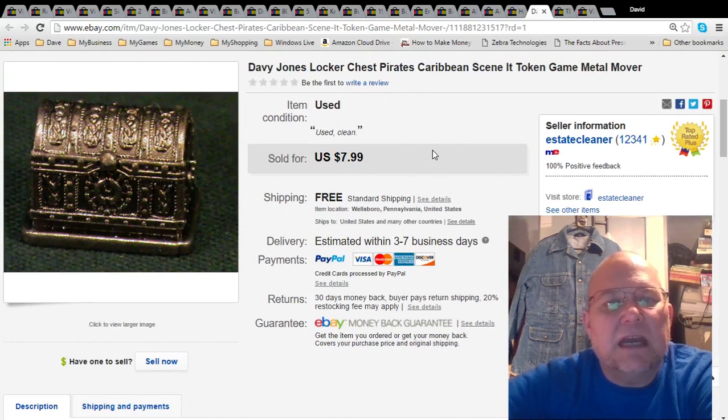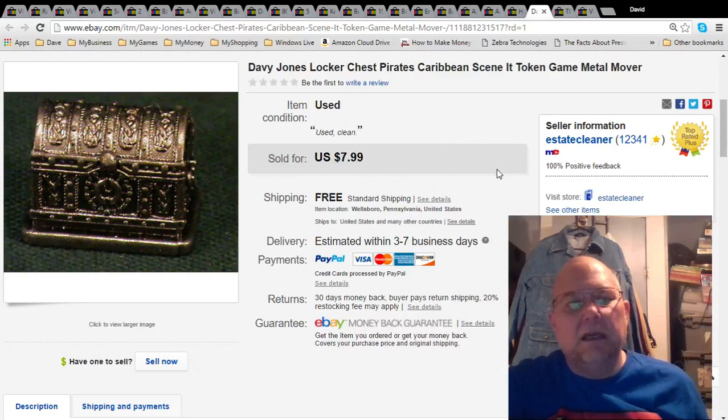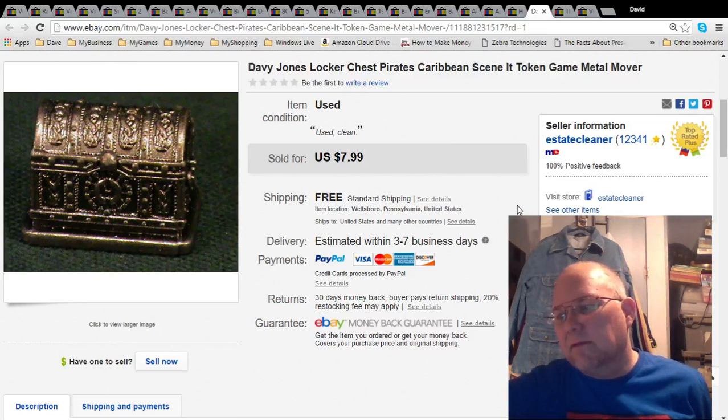Next is the Davy Jones Locker Chest from the Pirates of the Caribbean Scenic game. I paid $1 for the game, 99 cents, and I sold this one piece. And I think this is the only piece I've sold out of the Pirates of the Caribbean so far. But I did sell it for $7.99 with free shipping, and I listed it on January 20th, 2016. Is that right? Yeah, that's right. And I sold it on January 30th, 2016.